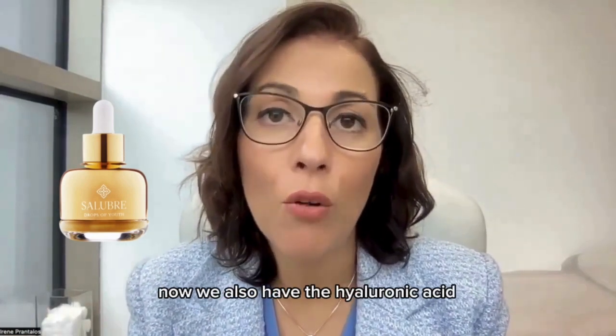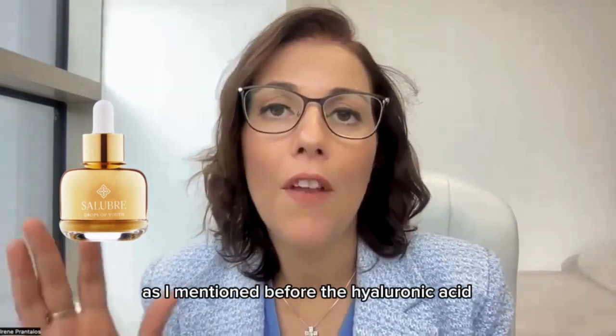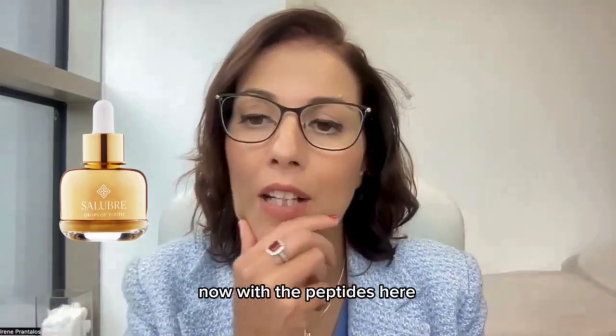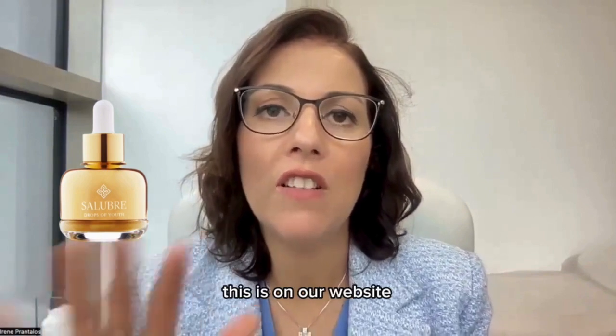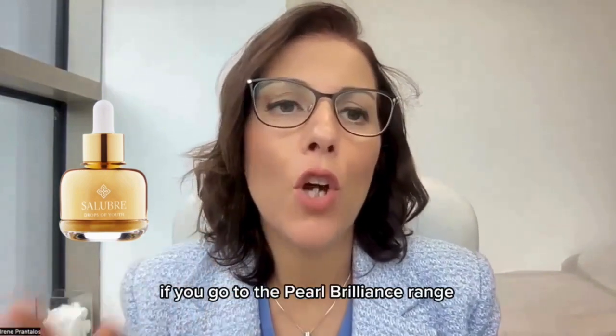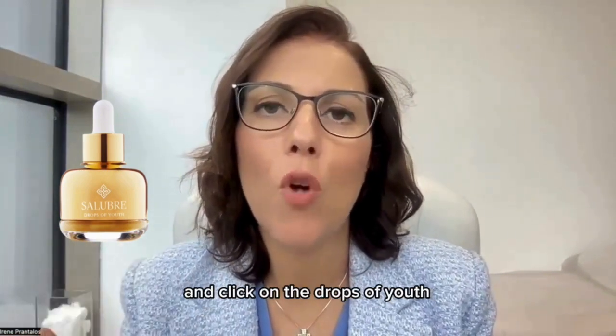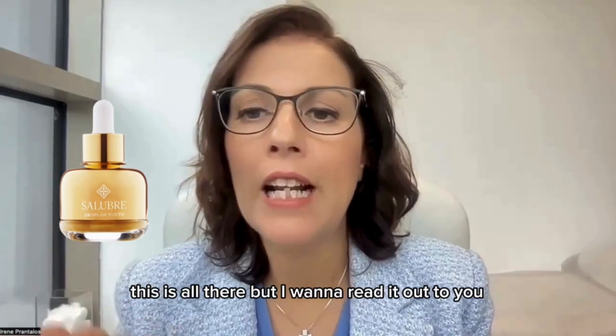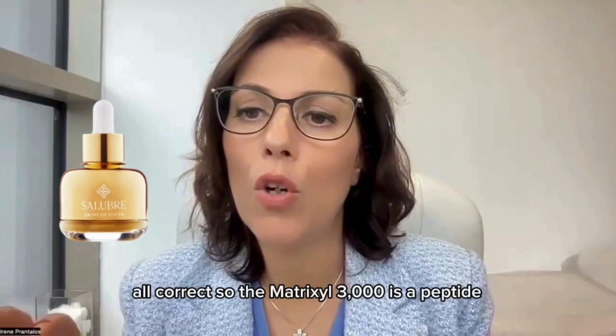Now, we also have the hyaluronic acid. As I mentioned before, the hyaluronic acid will boost up the effectiveness of the peptides. Now, with the peptides here, I want to read something out to you. This is on our website. If you go to the Pearl Brilliance range and click on the Drops of Youth and go in the ingredients section, this is all there. But I want to read it out to you to make sure I get it all correct.